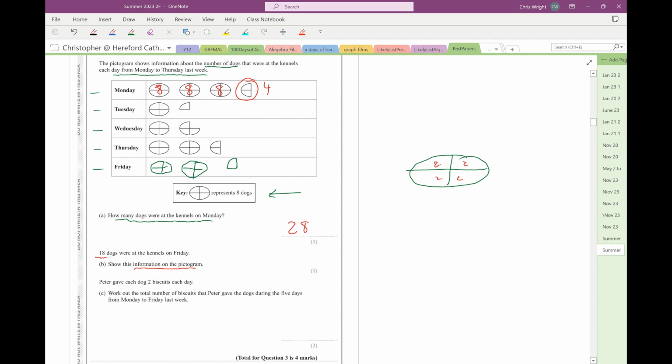Peter gave each dog 2 biscuits each day. Work out the total number of biscuits that Peter gave the dogs during the 5 days from Monday to Friday.